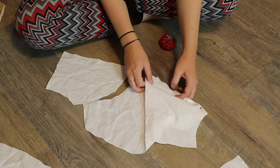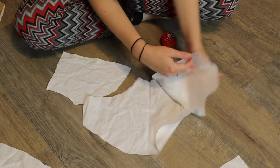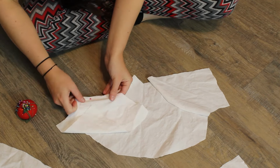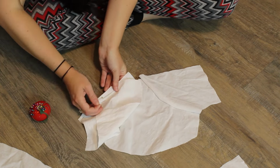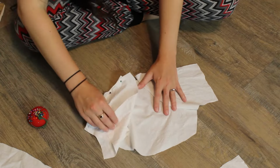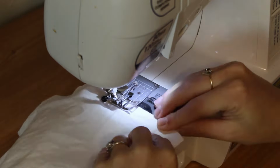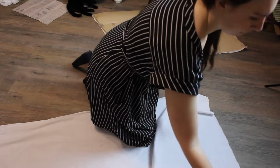And then I went ahead and assembled the back of my dress. So there were 3 pieces: a center back piece and then 2 side back pieces. And those went together very nice and easy. Then I needed to work on getting the back of the dress assembled.